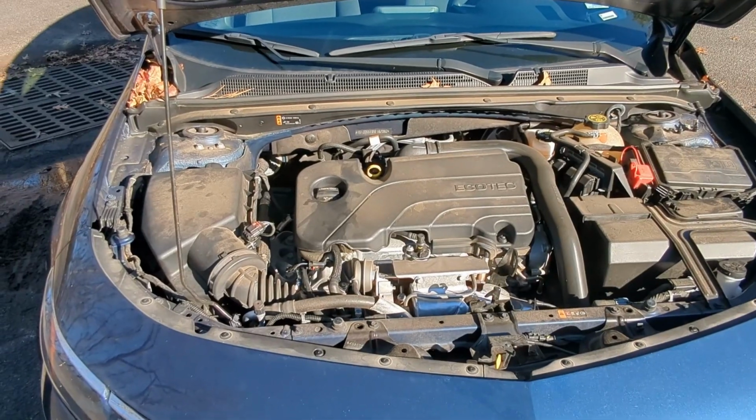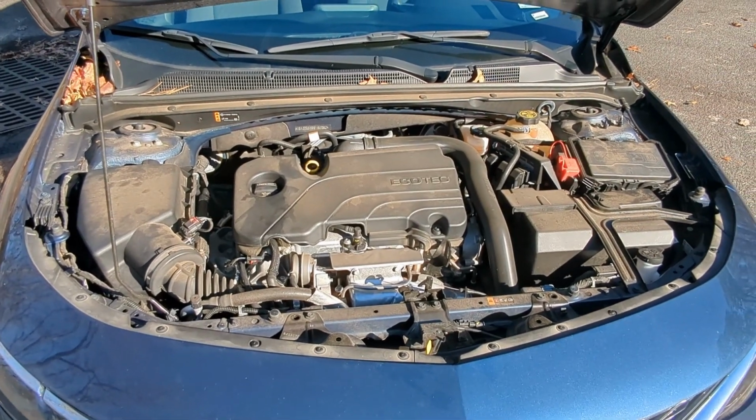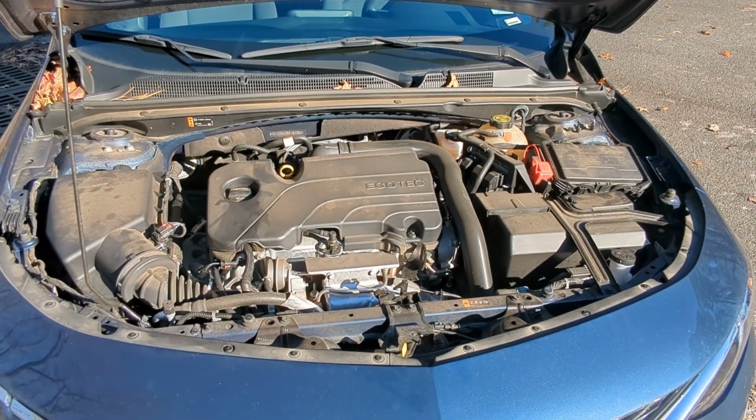So don't mind the dirt here. This is not my car. I had to rent this because my Honda Odyssey had an issue. It didn't want to start, and I needed a car, so it is what it is.